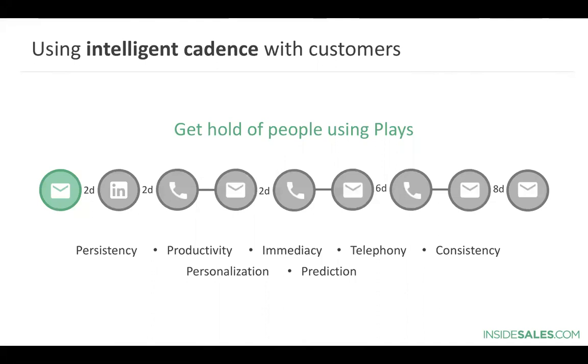So before we get jumping straight into the product, what is a cadence and why is it so applicable to account managers? We all know that to get a hold of people, you have to try more than once. But how do you make sure that you're consistent with your follow-up across all the different accounts that you have? Whether you're trying to renew that account or upsell that account or cross-sell that account, we have to be consistent, but we have to also be flexible. And so what we're going to demonstrate today is how we can do that with a series of different plays.